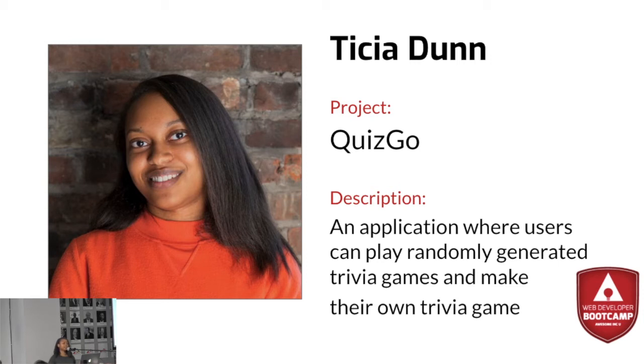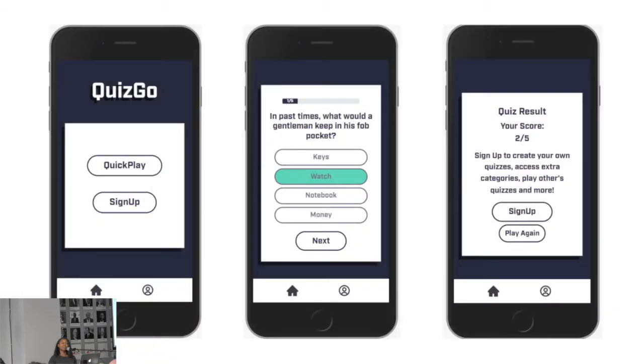I never would have guessed I would love this as much as I do. So what I have for you today is an app called QuizGo. I love watching the Game Show Network. I promise I'm not 60.